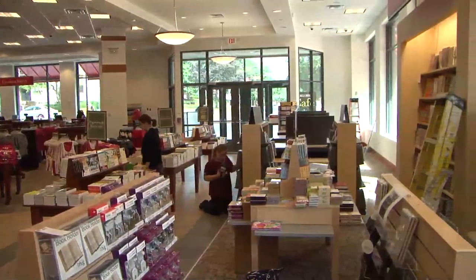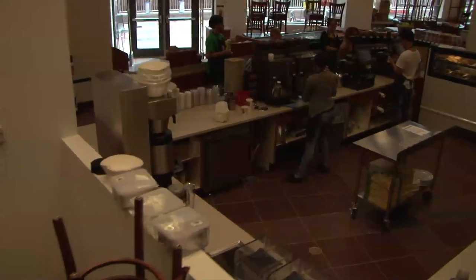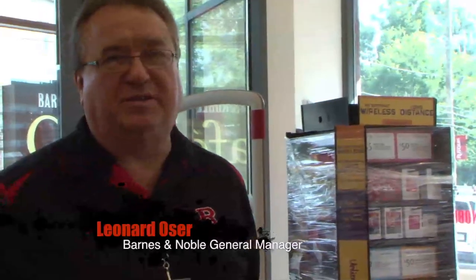The official Rutgers bookstore has been relocated and caffeinated. The Far Out Mall Barnes & Noble is officially relocating onto Somerset Street with a new addition, a Starbucks. We spoke with General Manager Len Ozer to find out more. We're very proud of this new facility. It's been a long time in the making, over 6 years.